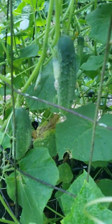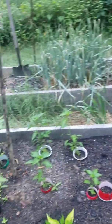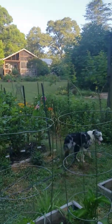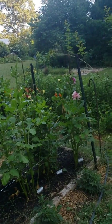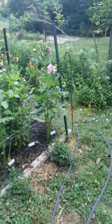There's more cucumbers. So one thing about gardening is you keep trying and you try again, because cucumbers have been really bad the last 2 years probably. Last year I hardly had any, and this year they seem to be producing. So, and there's Miss Teeny. They love to eat grass.